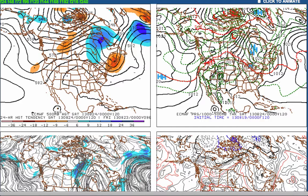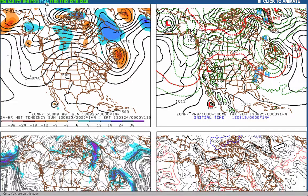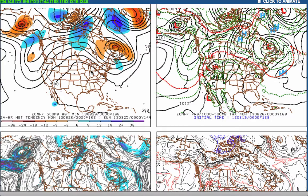Thereafter, once this cold front moves through, for Saturday and Sunday, high pressure will be in control under a northwesterly flow at all levels of the atmosphere, meaning low humidity and temperatures in the lower to mid 80s for highs, upper 50s to lower 60s for lows. Very pleasant weather conditions just in time for next weekend.